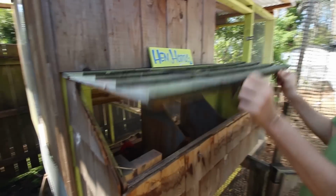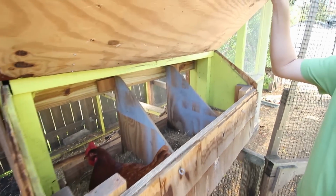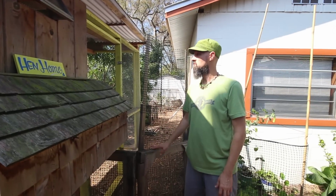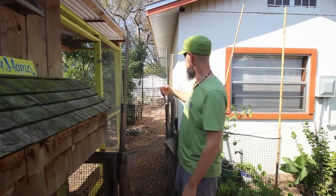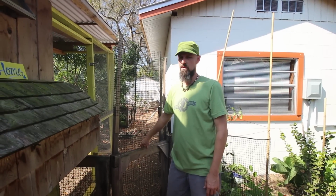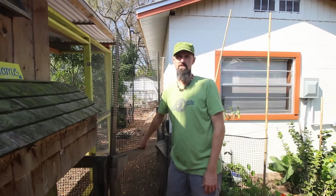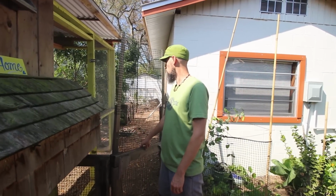Wow. Rhode Island Reds laying an egg for us. So this is our hen home. We've got 7 chickens right now. We have a nice chicken run around the house for them. We feed them organic grain bought from the store and lots of fresh compost. So they're our first round of soil making.